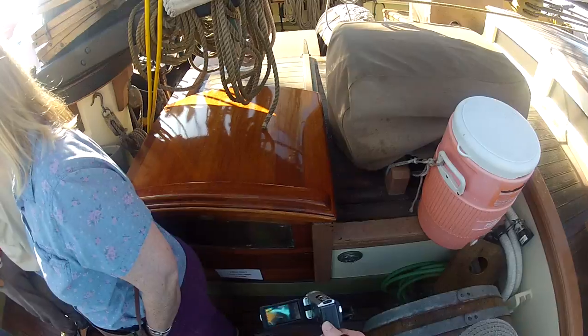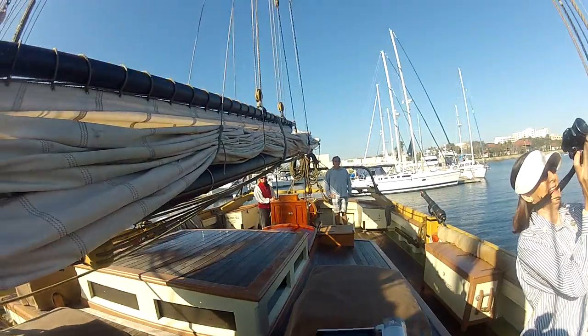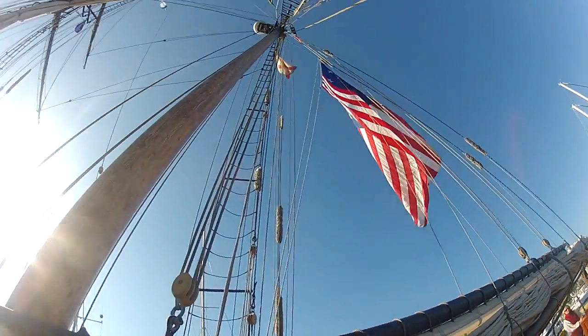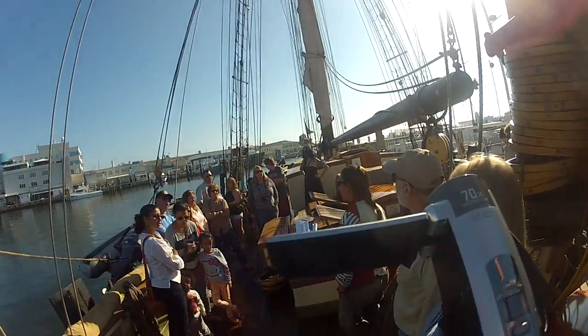After she was built, she sailed through the Panama Canal to the West Coast. She's owned and operated by what's called the Lynx Educational Foundation in Newport Beach, California. So all 10 crew members work for the organization. She did three trips to Hawaii on the West Coast taking high school students. Back through the canal, where she was over here for the bicentennial of the War of 1812.